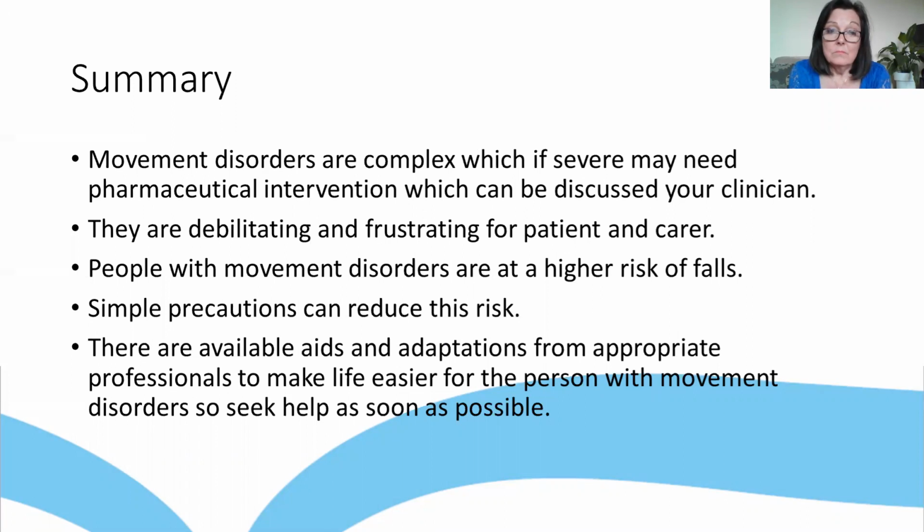So, movement disorders are complex, which, if severe, may need pharmaceutical intervention. And this needs to be discussed with your clinician, and it's not something that we're going to discuss tonight. They're debilitating and frustrating for the patient and the carer. People with movement disorders are at extremely higher risk of falls. Simple precautions that I've mentioned can reduce this risk greatly.